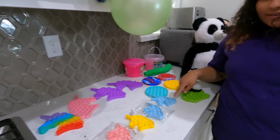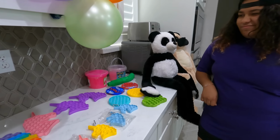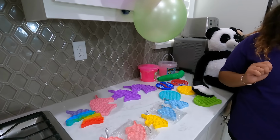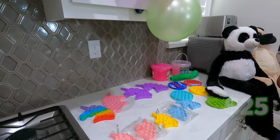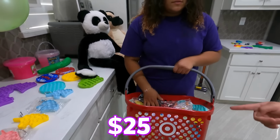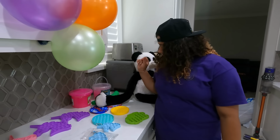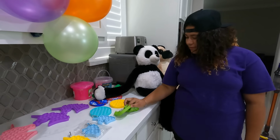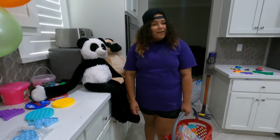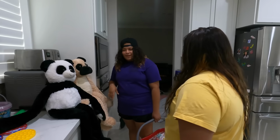Over here. How much is this? $5. How much is the big one? $25. But this was $25. $2,500. You can't change prices. Oh, you touch it, you buy it. Broken. You touched it, you buy it. Not for sale. I touched it, I buy it. Huh, what about this one?